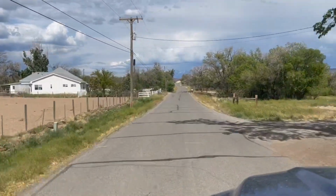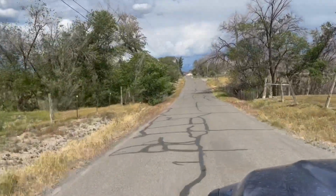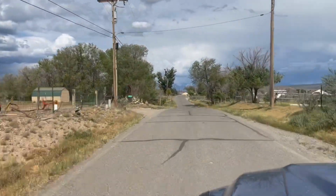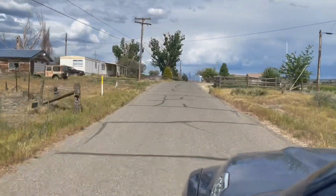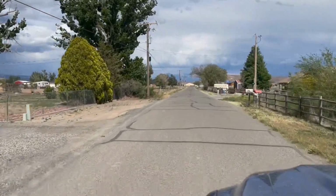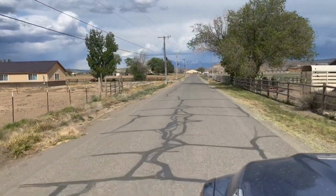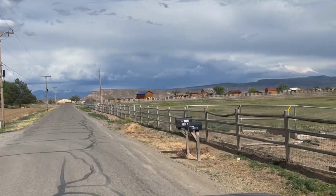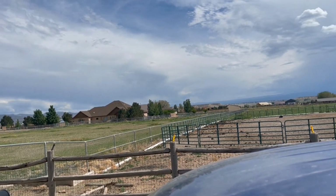Just wanted you to see a little bit of a video of the approach to the property. So we're getting really close now. Okay, so this is 2085 Road here on the right, and 2095 is just right here. So I'm going to stop here. Right now we're on the northwest corner of the property.